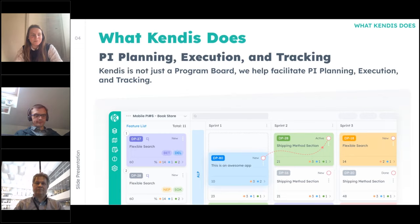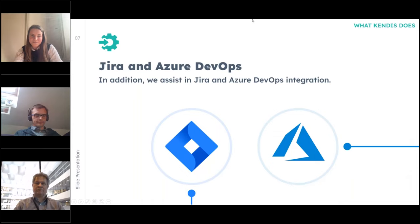In terms of integrations, as Nordea was talking about Jira, we integrate with Jira and Azure DevOps at the moment. Those integrations are real time and they have two-way synchronization, meaning that the updates in each software will update within each other. If you update in one, it'll show in the other. And users just really have to log in, and Kendis does all that automatically for you, which is a really nice aspect of our software.